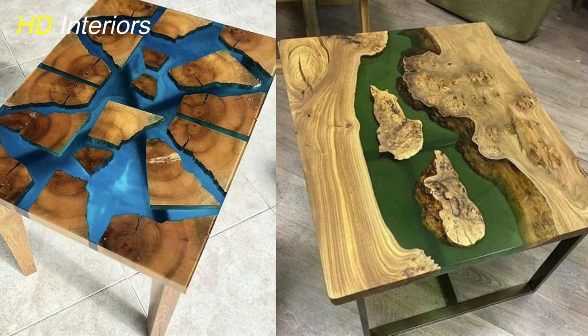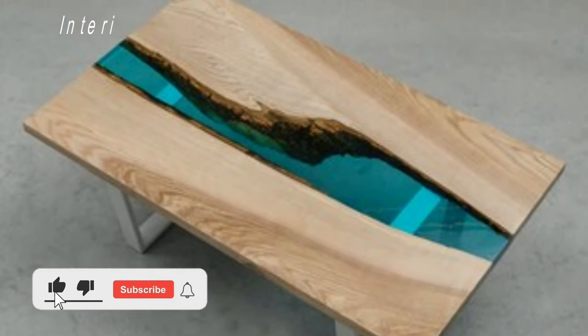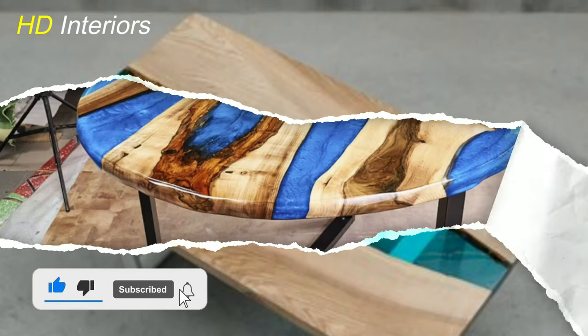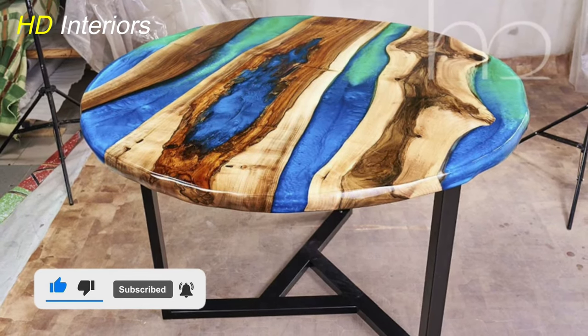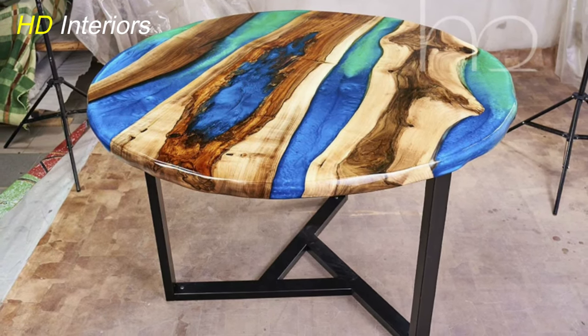How long do epoxy coffee tables last? To ensure the longevity of your wood epoxy coffee table, we recommend following some simple care instructions. Avoid placing hot items directly on the surface and use coasters or trivets to protect the table from heat damage.